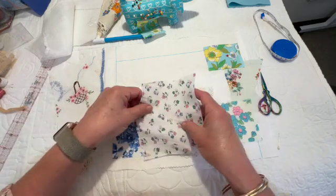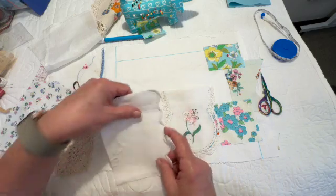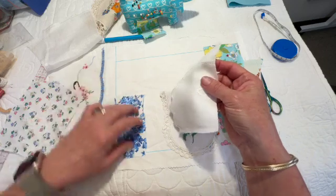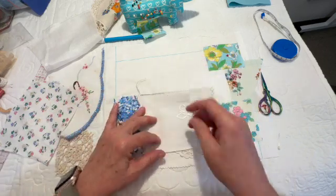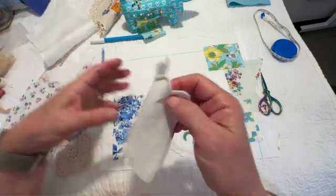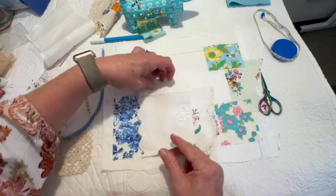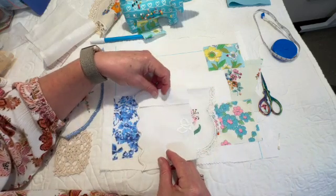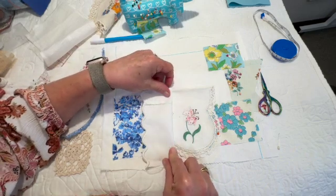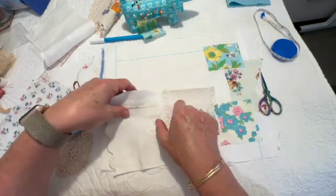Right. Something a little bit different there. I could do the same to that. Yeah, I'll do the same. So I'll put that under there.